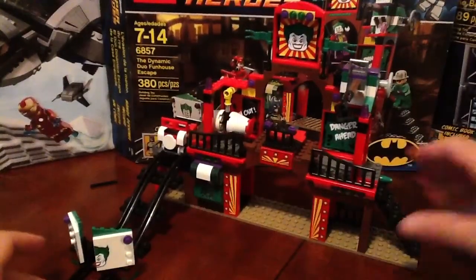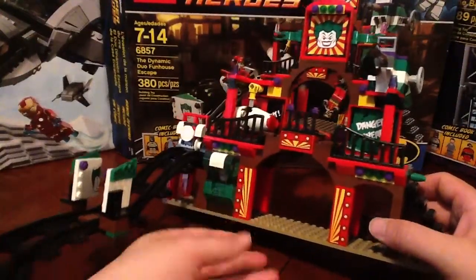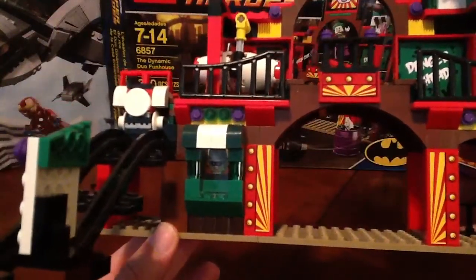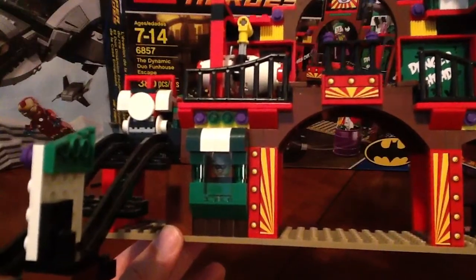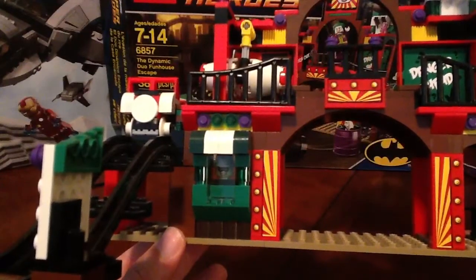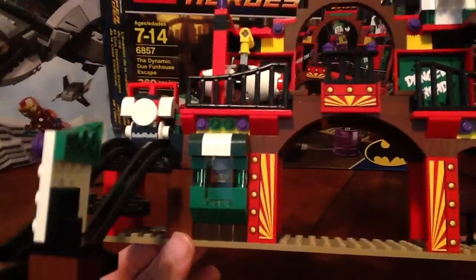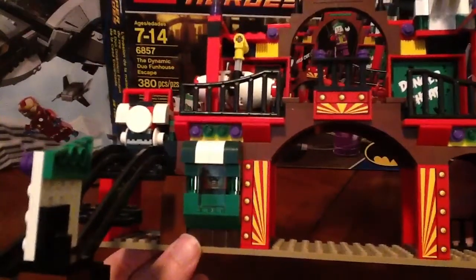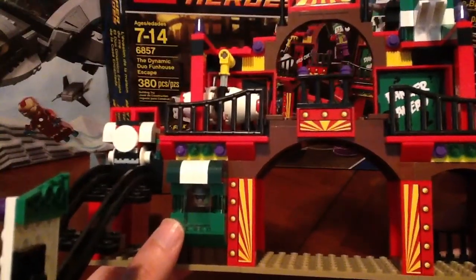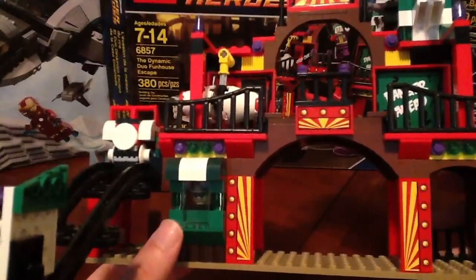Now, one thing I really liked about this set, I thought it was very cool. If you take a look at this section here, you can see there's a Riddler head. Like you've seen in the movie Big, for instance, they have the carnival quiz, the fortune teller and stuff like that. Well, I thought it was really cool the way they incorporated the Riddler into this booth here, to be like the quiz master, or those old carnival sideshow games where you're getting quizzed. Thought that was really cool.